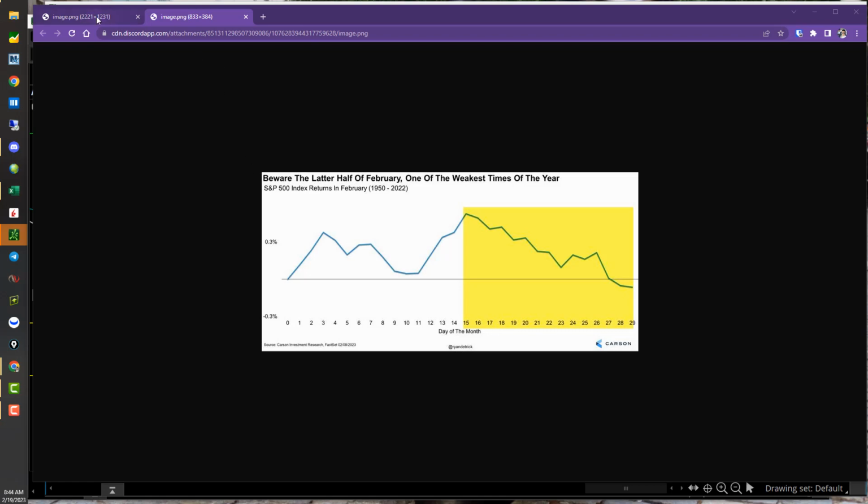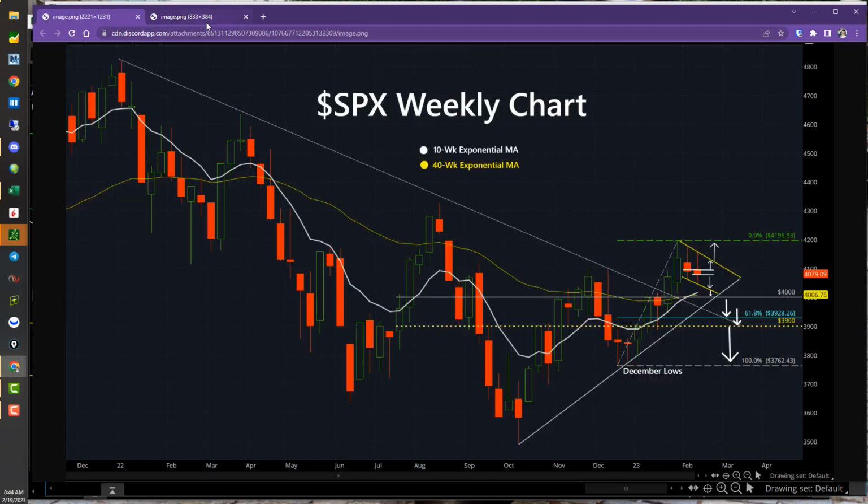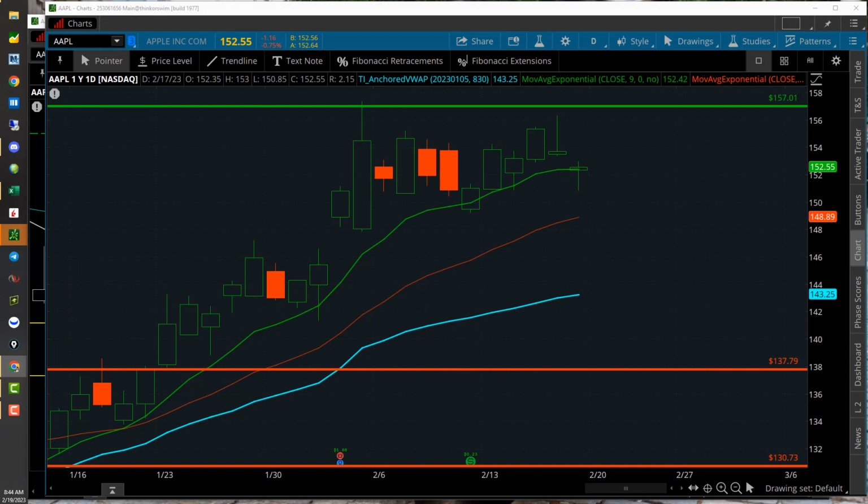And the idea behind it is, if the SPX pulls back and the Nasdaq gives you a pullback, you might get this nice opportunity on Apple to get it right under the 147s or 148s, and even the 143s if we can get that anchor VWAP tag.